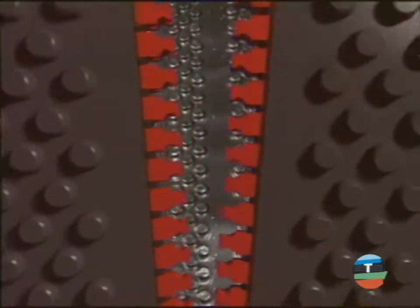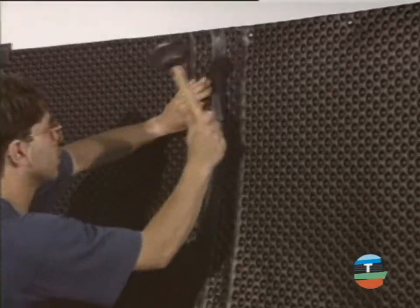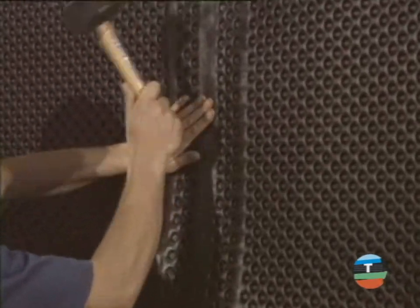Tefond is the first membrane that can be interlocked using the easy overlaps, single or double, for simple protection or waterproofing. Using a plastic hammer, Tefond can be installed quickly, easily, and without the need of specialized workers.